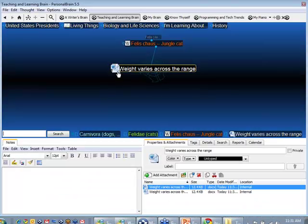Now I've got the little 2 attached to this particular thought, and in my properties and attachments area, you can see the 2 versions. When I'm storing multiple versions in a thought, what's also nice is to utilize the note area to make some notes on the different versions. So I could make a note in version 2. I didn't do much in version 2 in this case, but I'll say in version 2 I increased the size of font.